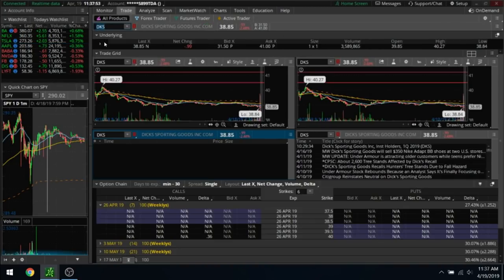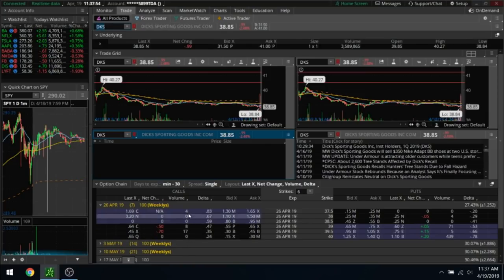Okay, Dick's Sporting Goods. Yes, you would think it would be good. Look at the volume. Right? Look at the volume. The spread, $15. Look at this one, $40. You can't trade this. You're going to lose your movement on your delta of 67 just due to slippage, right? Just due to the spread. So you really want to trade something that are liquid, guys, and have a lot of volume shared.